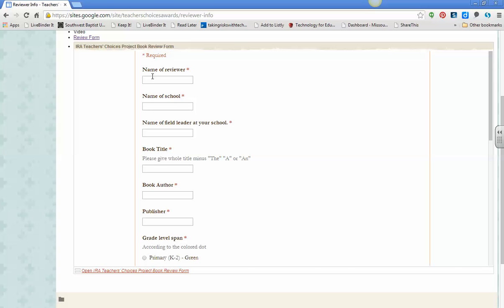The other label close by will be the Teacher's Choices Award logo, and that's just to remind where the books came from. Before reading the book, I would also recommend that you look over the review form because it'll help you to get in your mind an idea of what you should be looking for as you're reading.